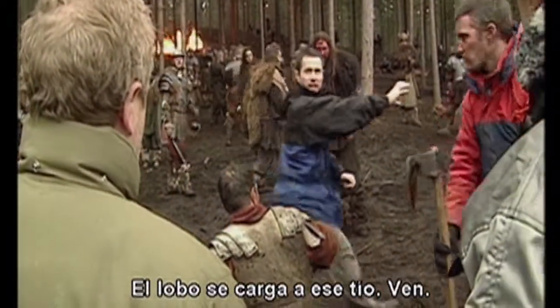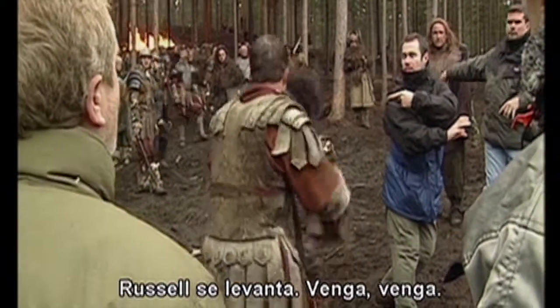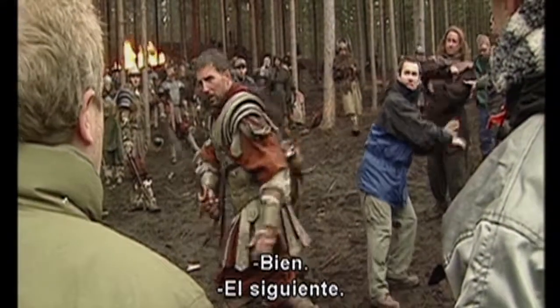Now the wolf, another guy's coming in here now to get Russell. The wolf gets this guy. No problem. Russell gets up, carry on. Wolf's fighting Pavel here, Wolf's fighting the next guy.